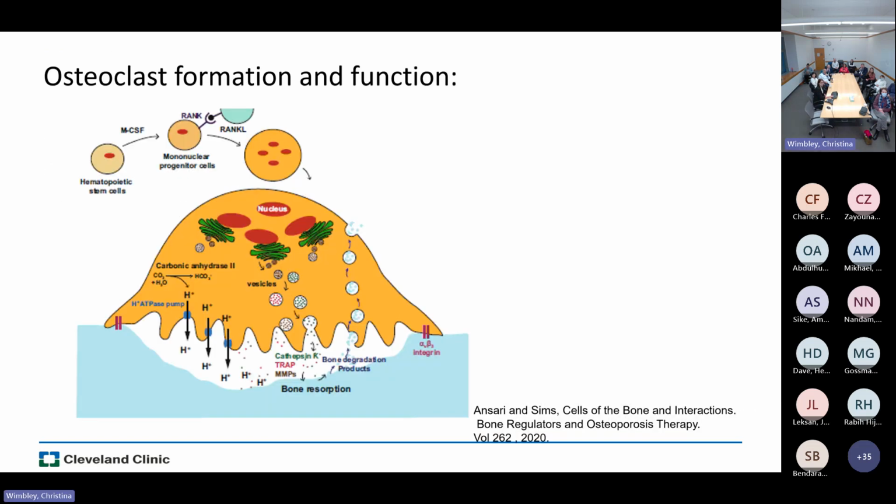So just to take a very brief overview of each of these three types of players. The osteoclast does the bone resorption, and they're multinucleated cells. They are descendants of the hematopoietic stem lines, very important with RANK, and I'll get to that in a minute. And Dr. Sims from Australia has published quite a bit of research on this.